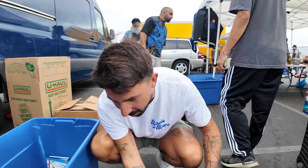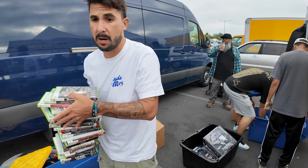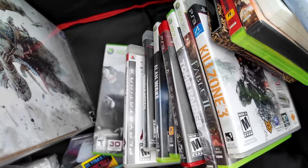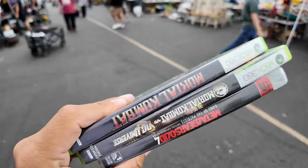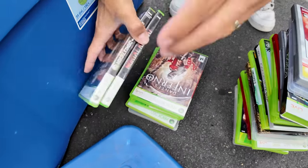I told him I'd give him $120, I think that's like $5 a game, which is actually great. So I'll take that cash. So that was a great little deal right there. Getting all those PS3 and Xbox 360 and Xbox games for basically $5 each, that's really a deal you can't pass up on. When you're at a swap meet and it's right here and right now, no taxes, no fees, none of that, that's always worth it.